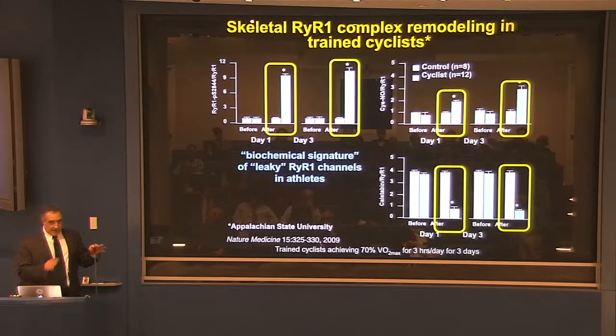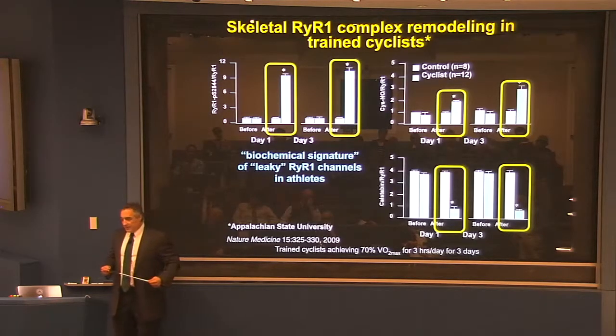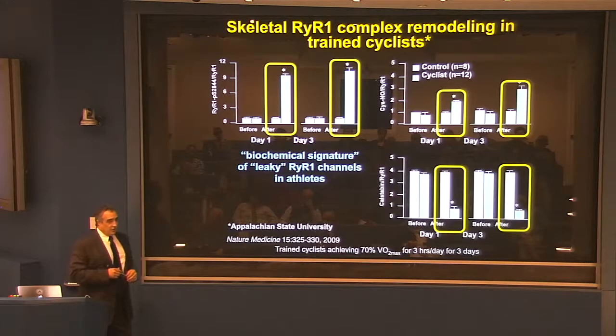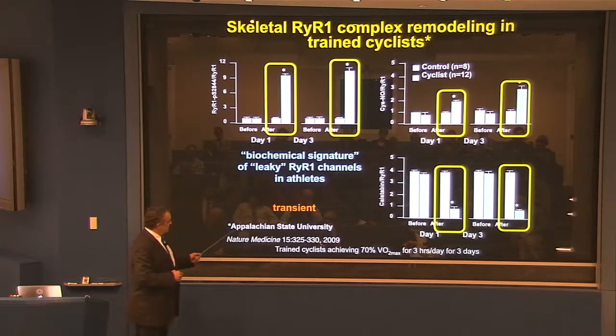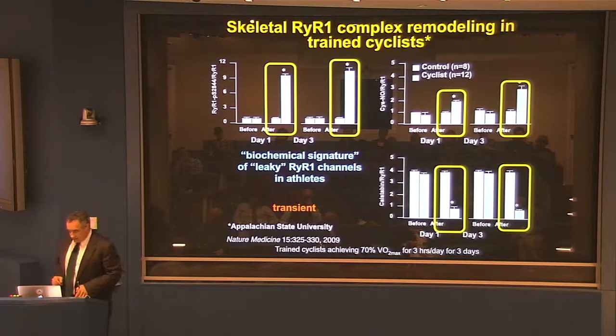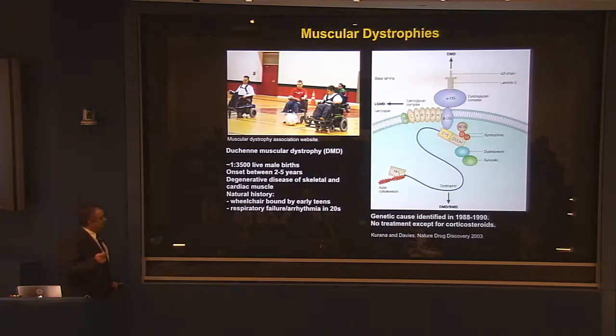And so again, we term this the biochemical signature of leaky channels, and we think that the physiologic role may be to serve as a pop-off valve to prevent intracellular calcium overload, which could be toxic. But the key thing to think about is that these changes are transient. And so when you stop exercising, the leak goes away and you go back to a normal situation. Whereas in a disease like muscular dystrophy, Duchenne muscular dystrophy, the stimulus is chronic, as I'll show you.